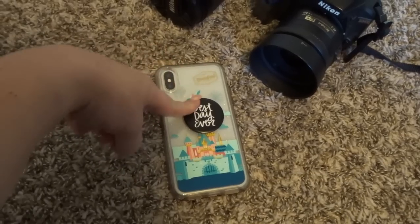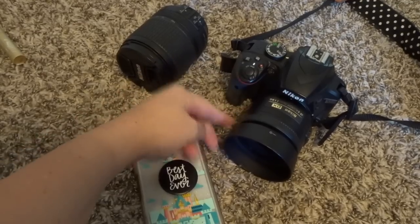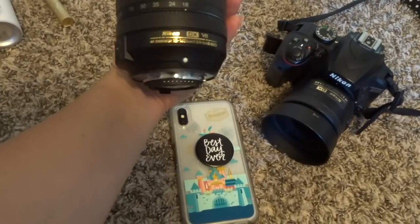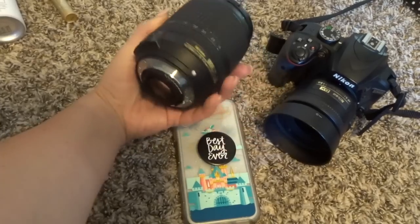But I shoot pictures on my phone all the time, but then I will bring my Nikon, a D3400, I think is what I have. And this is the 35mm lens, and then I will just bring my big old lens, which I don't even know what it is. It's an 18 to 140mm for landscape shots and things like that.